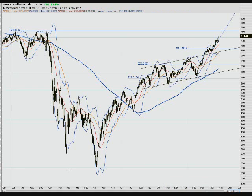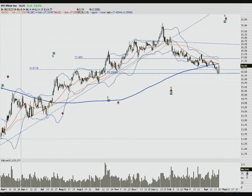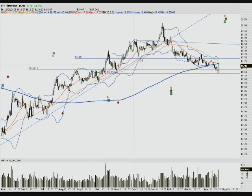Let's look at some regular charts, shall we? And of course, by regular charts, I just mean some stock charts. Let's start with PFE, Pfizer. Pfizer had a real nice top here. It could have been almost a head and shoulders, but a very loose one. Left shoulder, right shoulder area.